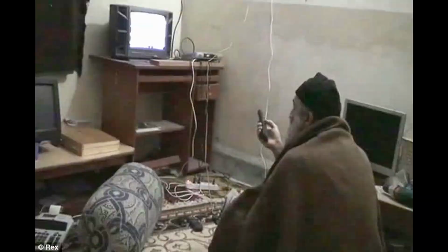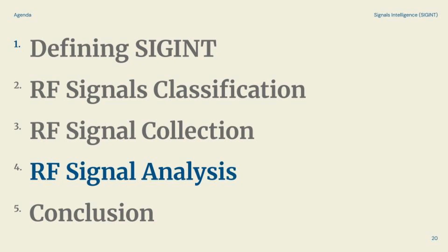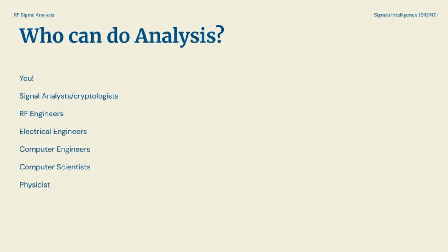All right, moving on. Once we have intercepted some signals, what do we do with it? Well, we analyze it, of course. Yes, because who can do analysis? You can, I can, Army signal analysts, Navy cryptographers, Air Force electronic warfare technicians, RF engineers, computer engineers, you name it. It's gotten a lot simpler these days with off-the-shelf products, and the federal government has put a lot of resources into funding these developments, so there is a large industry afloat because of this need.